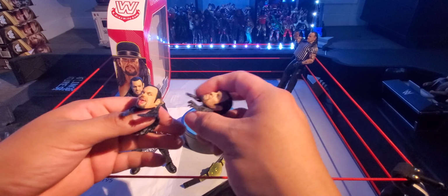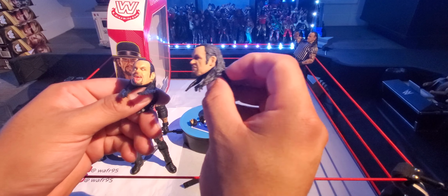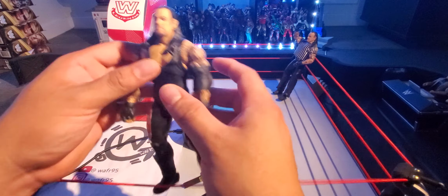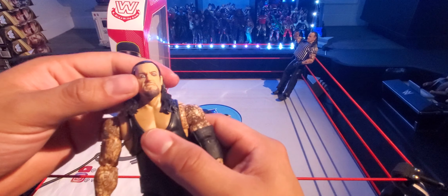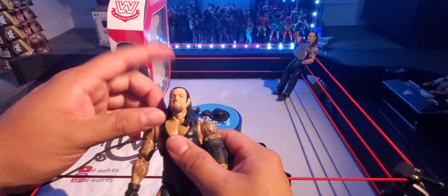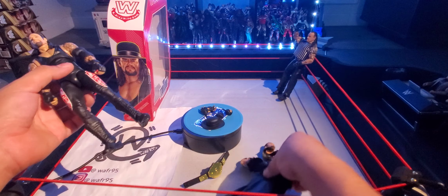We get three heads right here. So you get this one that is kind of making a mad face here, but it doesn't look like the Undertaker. This looks more like the Undertaker here with the tongue out. But I have this head already on the other Undertaker, and I don't want to have the same guy pose twice the same. Here we have this head right here, which also resembles Undertaker pretty good. But I don't know. I might just keep this one, honestly. I don't know if I'm going to put this head scan on that one.